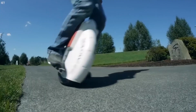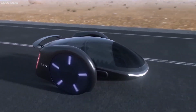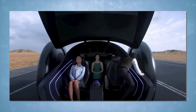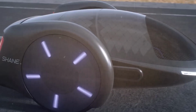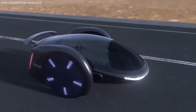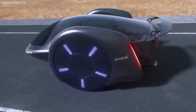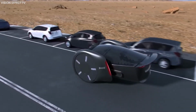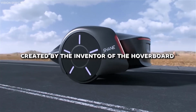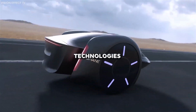While the vehicle's exterior may resemble a toy, Shane is designed to accommodate 5 adults comfortably. The interior evokes the sensation of preparing for a futuristic roller coaster ride. When in motion, the vehicle's wheels automatically adjust to maintain balance. The creator believes that this design enables safe travel at high speeds. Shane's shifting center of gravity counteracts driving and braking forces. Created by the inventor of the hoverboard, Shane combines several fascinating technologies.